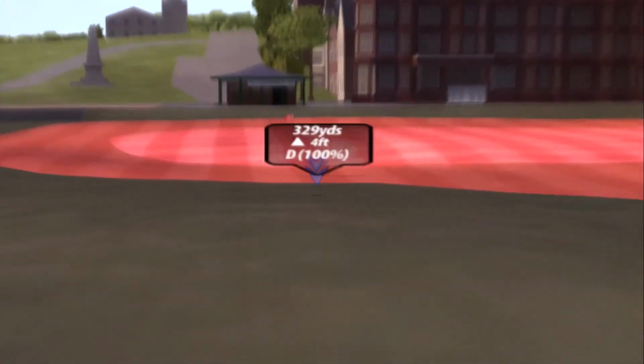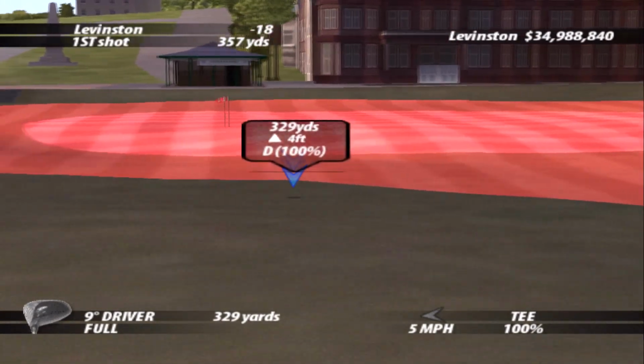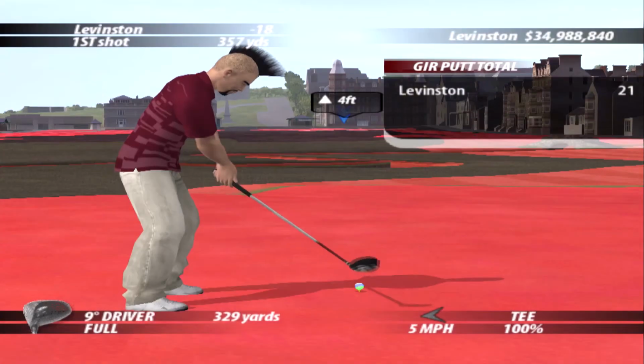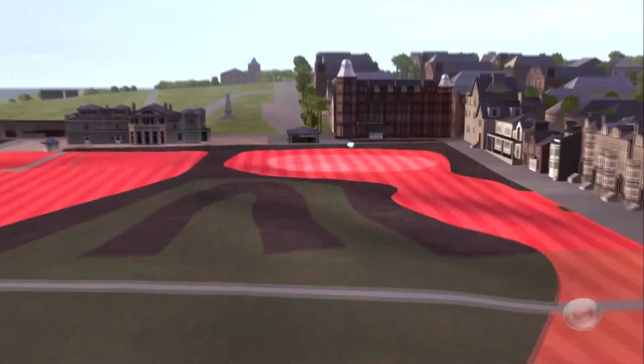So if you want to go for it now, because the fairway's thinner, you're going to end up in the rough if you don't get it right. And there's also that massive hill, so getting it close is very hard. But I'm going to go for it anyway because why not? I've messed it up. I didn't get enough power boost on that at all.